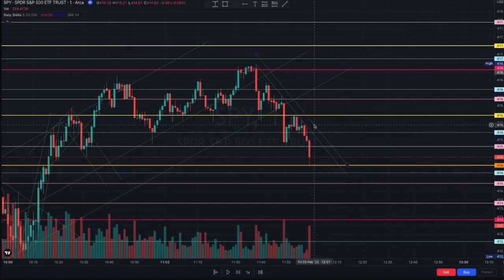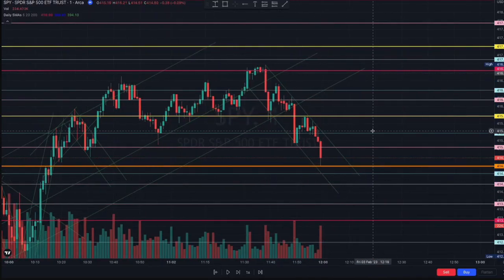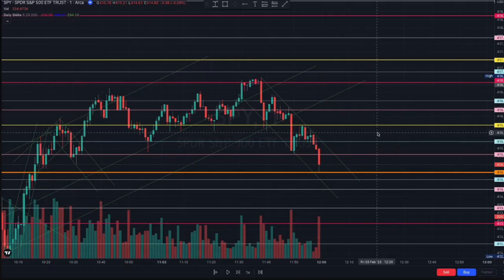Now, why is it forming a selling channel? I'm really curious about this. If it forms a selling channel, you want to be careful, especially if you have puts, because if this breaks out of this selling channel, there are 2 scenarios that can be happening. The first scenario is that the sellers have lost control, and the buyers, especially from this very key support level at 414, are taking back control.